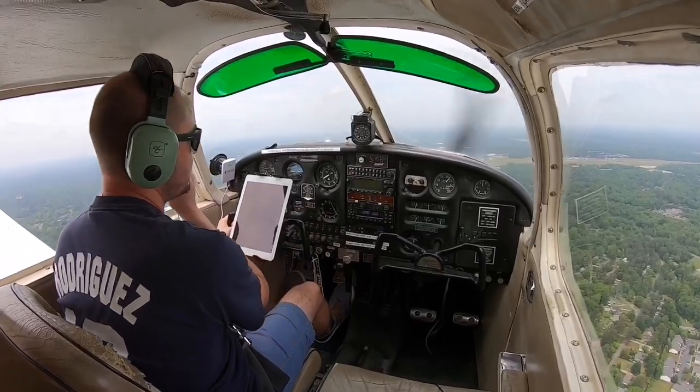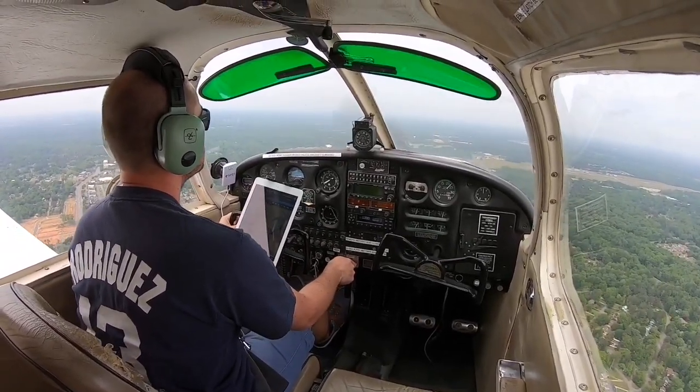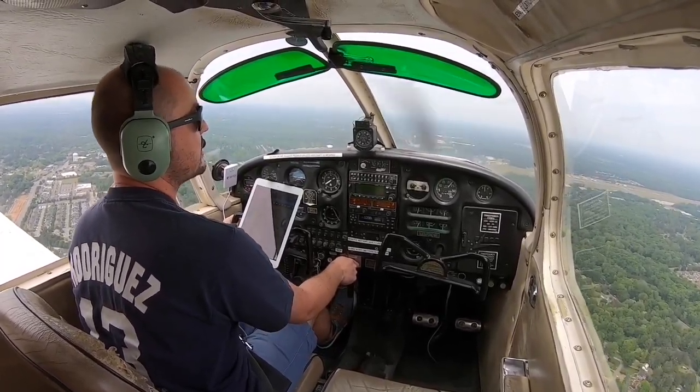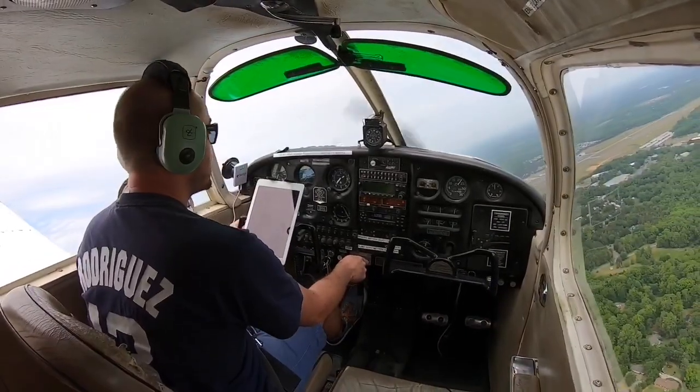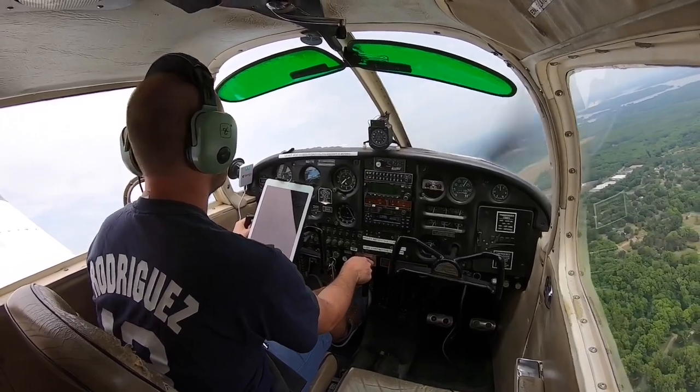Rock Hill traffic, Cherokee 6543 Whiskey is 3 miles to the southeast of the airport, entering a 45 for downwind 2-0, Rock Hill. Rock Hill traffic, Cherokee 43 Whiskey is turning downwind for 2-0, Rock Hill.